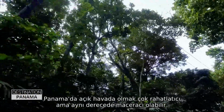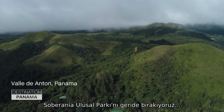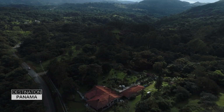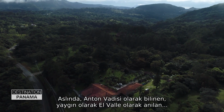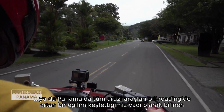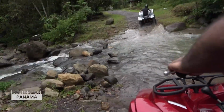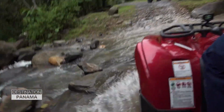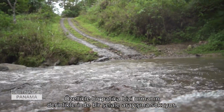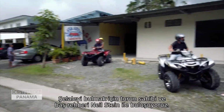Being outdoors in Panama can be oh so relaxing, but equally adventurous. We leave behind the Soberania National Park and head further inland to a famed volcano crater. In fact, it's the largest inhabited volcano crater in the world, known as the Valley of Anton, commonly referred to as El Valle or the Valley, where we discover a growing trend in Panama, all-terrain vehicle off-roading. This trail in particular has us deep in the jungle in search of a waterfall. In order to find it, we meet up with Neil Stein, owner and head guide of the tour.